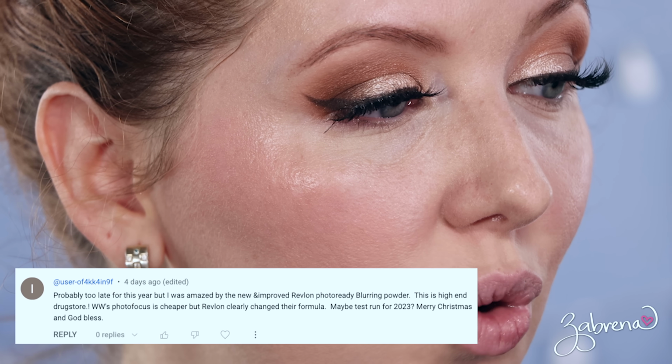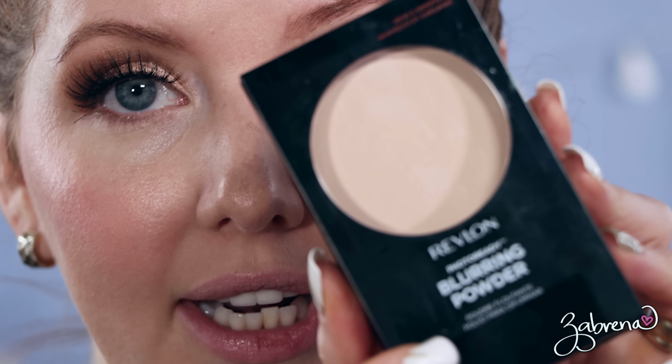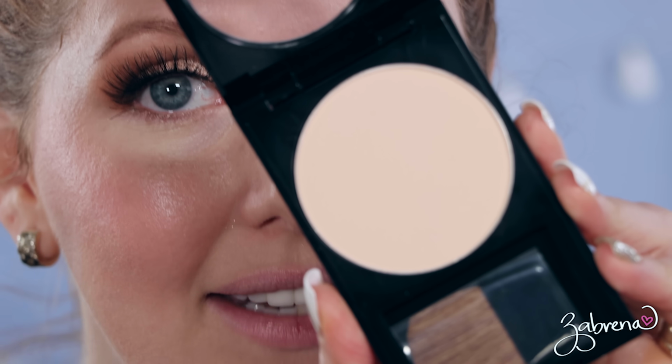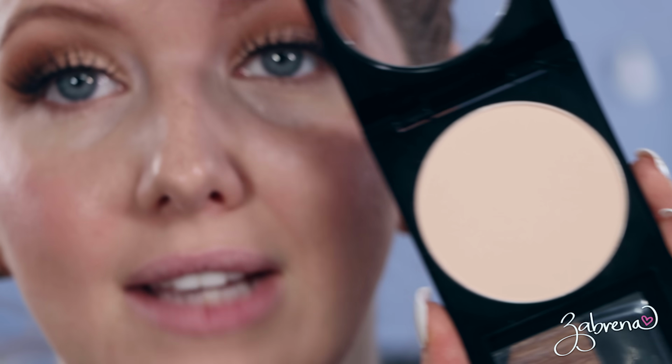The next product recommendation favorite from 2022 comes from user 4KK4N9F, and she had recommended the Revlon PhotoReady blurring powder. She says this is high-end drugstore. And she says the Wet n Wild Photo Focus is cheaper, but Revlon has clearly changed their formula with this one. And I went to 3 different stores to try and find this one because I believe there was a rumor somewhere that Revlon is like going out of business or something like that. I don't know if there's any truth to that.